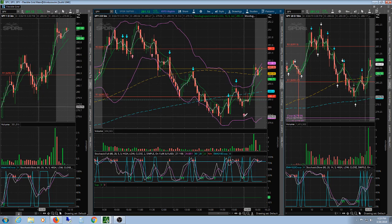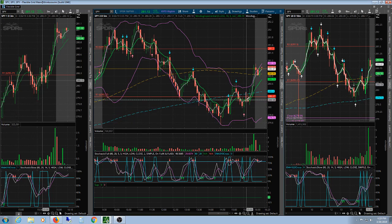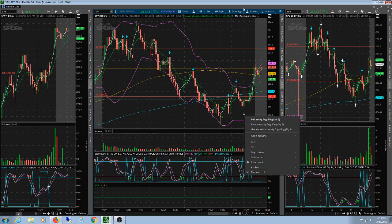Same with this one. We did have, I guess you'd call this support way down here, the bottom of this candle. But then you look at your risk reward. This here, it might not have been a bad thing to play it off of here, because you have a bullish engulfing right here.